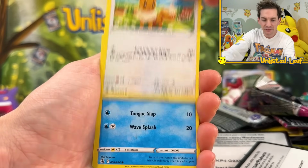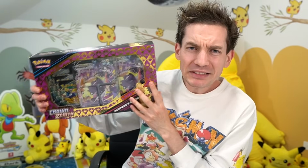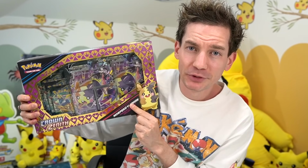Caterpie, Eevee, Shellder, and then... I am so sorry, Harley, but that wasn't the greatest pulls for your binder, unfortunately. But you know what's gonna definitely provide the good pulls? When you got a guaranteed V-Union, more Pico, but you've got five Crown Zenith boosters. And Crown Zenith just has hits after hits.